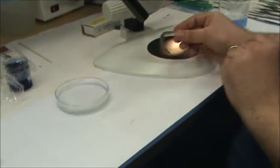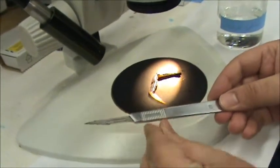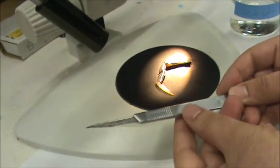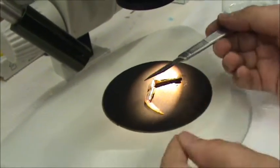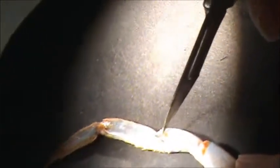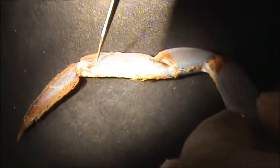Let's begin the dissection. At the beginning I use this scalpel with blade number 11. I will dissect the carpopodite region here to make a window, to get to the motor neuron. Then I will dissect the propodite region later on.